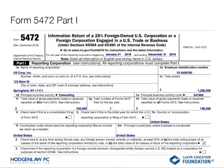We don't check the box for a consolidated filing. We don't check the box for initial year. I'm just assuming that this has been the arrangement for a while, so they probably filed a 5472 in the past. We're talking about a U.S. corporation. It was incorporated in the U.S., files an income tax return in the U.S., and conducts its activities in the U.S.